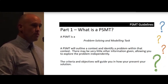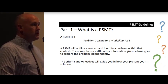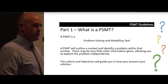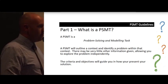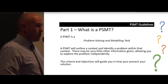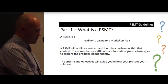There's going to be a lot of problems with it every time. They're called assumptions, and I'll get to those a little bit later. It should be open-ended. There should be lots of different directions you can go in. That's the idea of the PSMT. So if it feels open-ended, that's what it should be. The Year 10 one is actually a little bit more closed than the ones you'll get next year. So that's the PSMT.